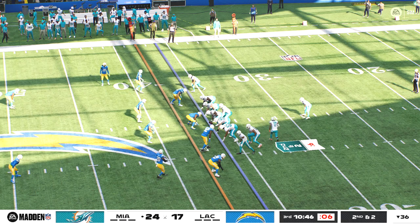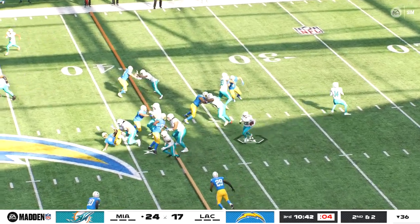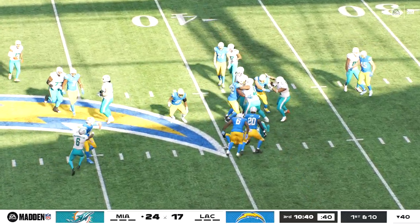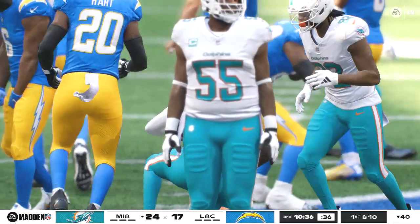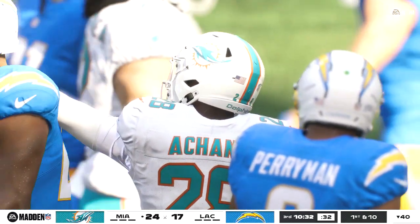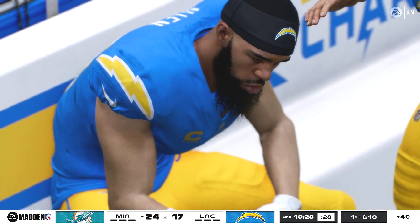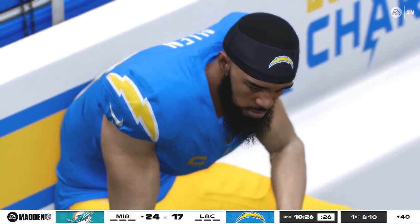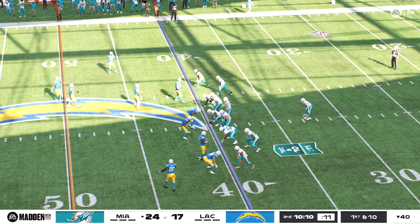Receiver in motion, going right. Here's a give to Achane. And he'll have enough to move the chains. He'll take this forward for about 3 yards. This is a situation that play callers love to be in, Mike. They have all their options on the table. Second and short, play action pass. You can run. In this case, they choose to keep it on the ground, play it safe, pick up the first down.